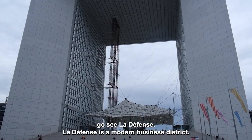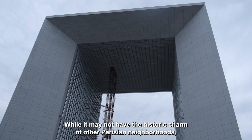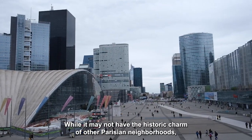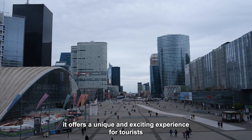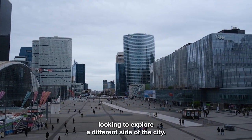Number 4, go see La Défense. La Défense is a modern business district. While it may not have the historic charm of other Parisian neighborhoods, it offers a unique and exciting experience for tourists looking to explore a different side of the city.